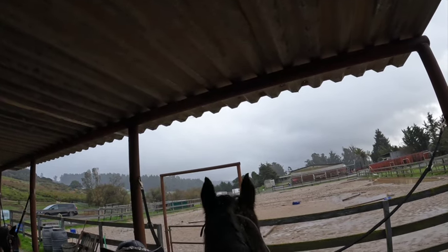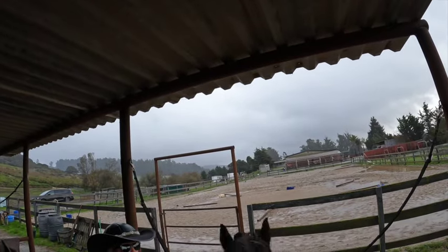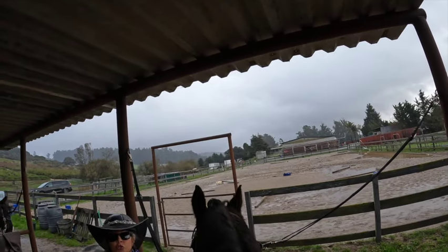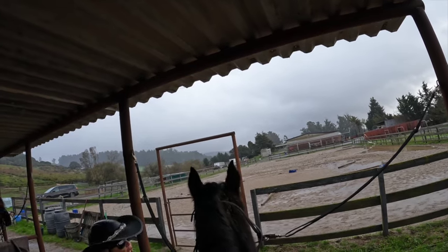Okay. If they're really scared of something, we're going to stop, and then we'll let them look. The reason we don't want them to look while we're walking is because the gaited horses keep their feet close to the ground, some of them, and they can trip because they're not paying attention. They're paying attention to something else. So that's the one thing.